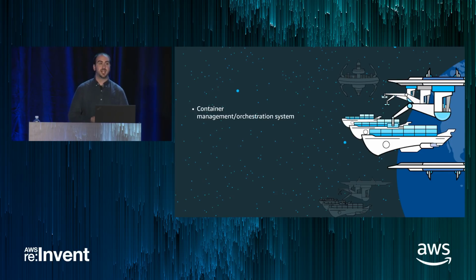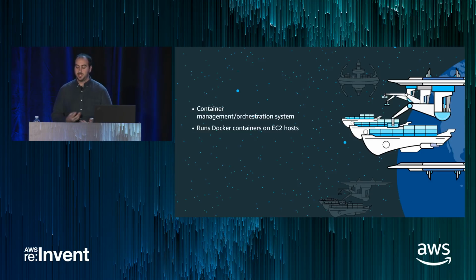But under the hood, though, it's actually just running all of these containers on EC2 instances that are running the ECS agent. So this means that you're not actually losing any control over things. You're able to SSH into the machine. You could run it using your own AMI, run any arbitrary applications, like monitoring applications on there. And anything else that you could do with EC2, you're able to do with these ECS hosts also.